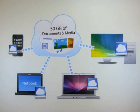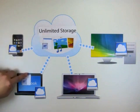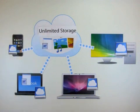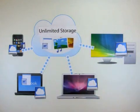ZumoDrive uses the internet to give me unlimited storage on my computers and smartphones. Now, instead of leaving my content scattered across my devices, I can run around with everything. When I open my files, ZumoDrive fetches them instantly from the cloud. I can even listen to my entire 20-gigabyte music library on my iPhone without worrying about running out of space.